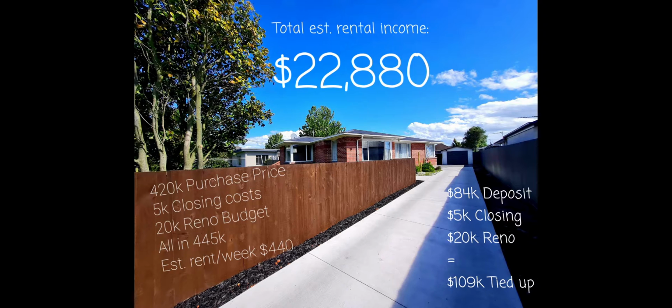So if you look over on the right here, 84 deposit plus 5k closing costs and 20k reno is 109k that I've tied up into this house, or that I will have by the time it's ready to rent out. So that is a lot of money, and that is the thing that makes this purchase not the best investment. But the way I saw it when I was looking at buying it was, this is my first house. I need to get into the market and get the experience, like start renovating properties and just understanding everything about the whole property investing business, because I had no experience with that whatsoever.